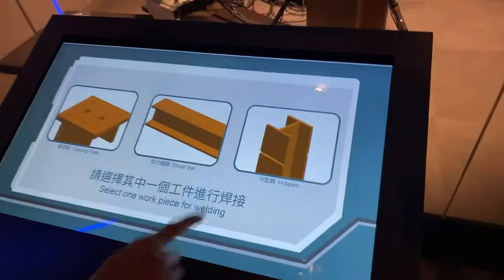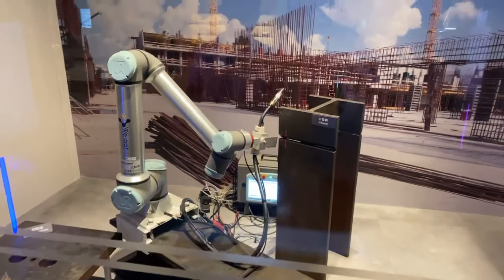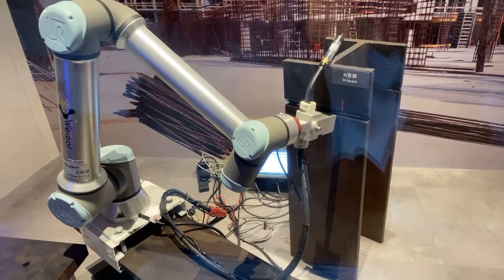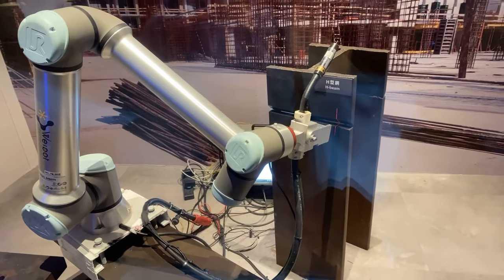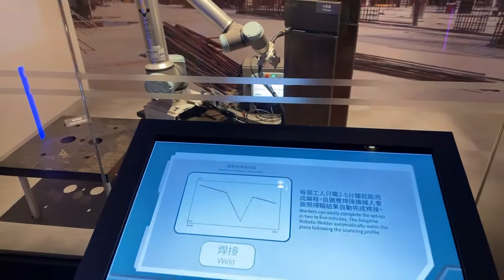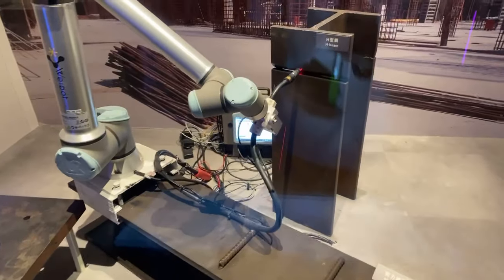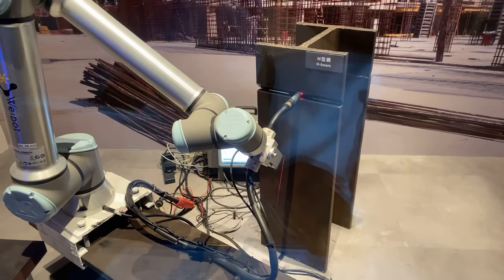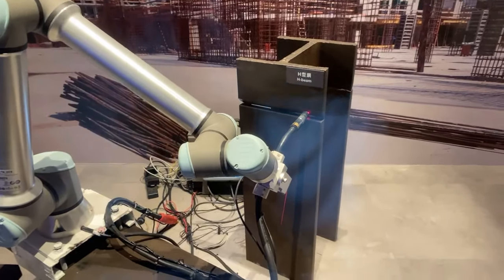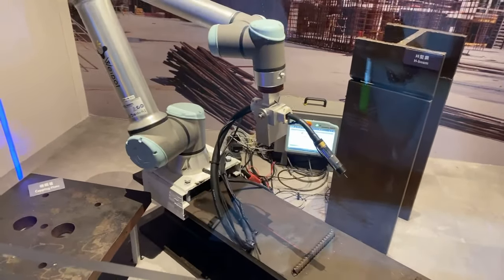Let's try the last welding job, the H-beam. This is to weld two H-beam together. The robot will first scan and then weld. Well done. When the welding process is complete, you have a very strong structure.